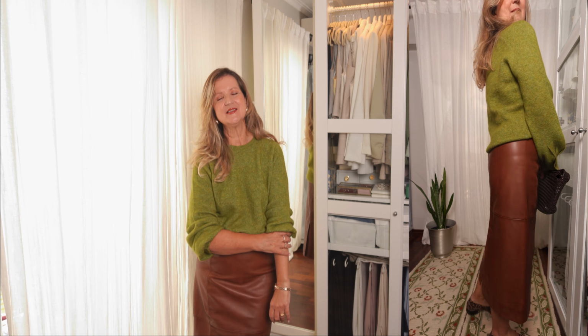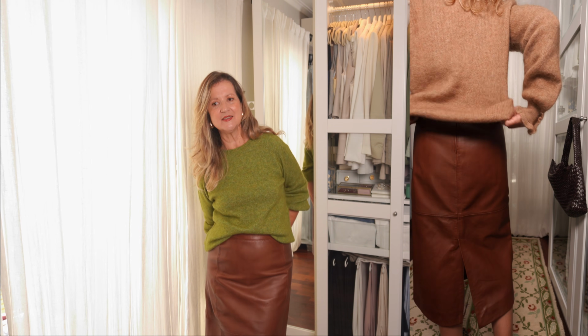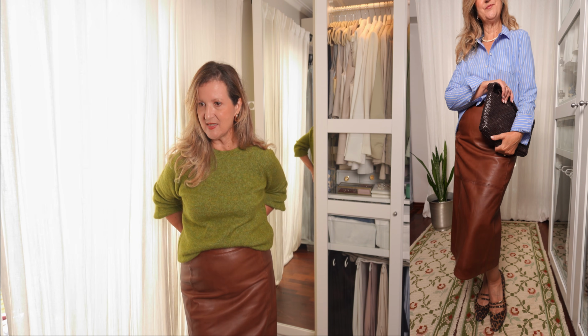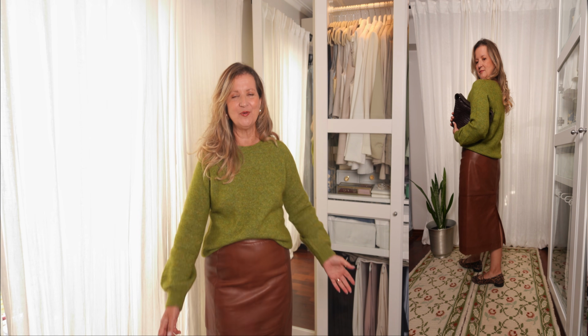So it closes with an invisible zip and hook at the back, and it has also a slit at the bottom, very discreet, just the perfect slit to make walking easier. It's 76 centimeters long, around 30 inches for a European size 36. I'm wearing European 38, US 6, so I may say it's true to size, no need to size down. To complement this outfit I went for my new ballerinas in leopard print, and I think the browns in the shoes are the perfect match to the skirt.